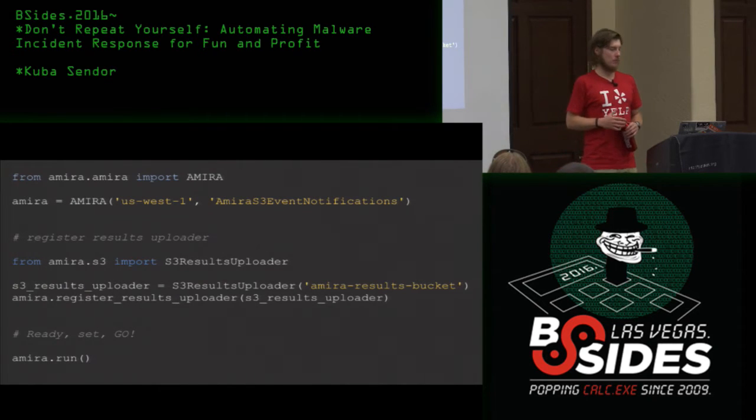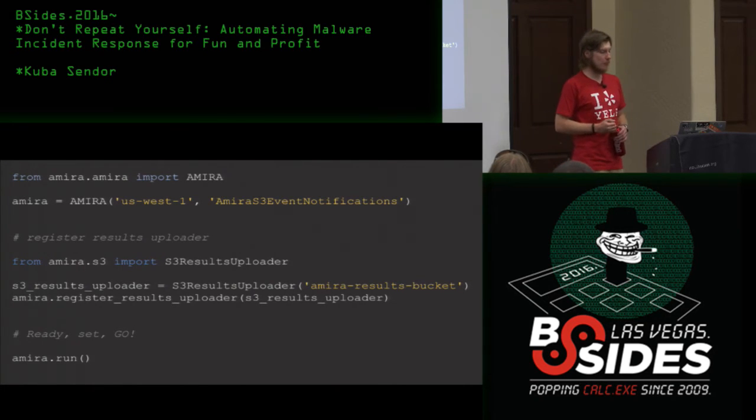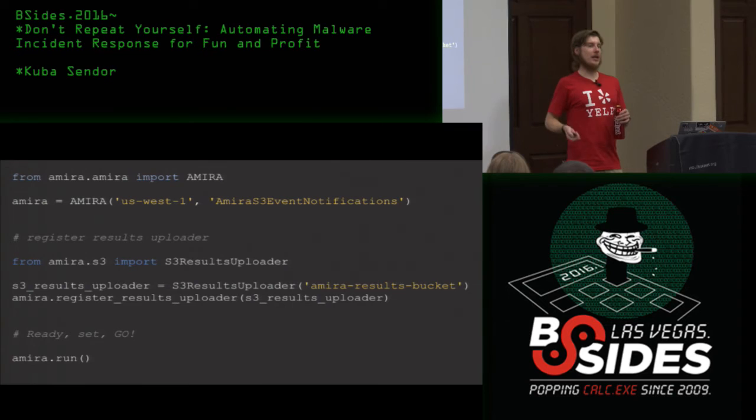There is, for instance, the possibility to add some other results uploader. Results uploaders are basically a way for you to tell AMIRA what to do with the analysis results. So you may want to add some other way of distributing the results. For instance, you may think about sending the results of the analysis via email or similar, or attaching them to your incident response platform if you have some more advanced system to triage these alerts. And that's why I was mentioning that this S3 bucket for the end results is optional.